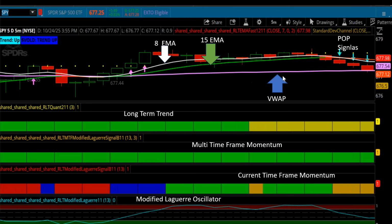This is the SPY super system on a 5-minute chart. This is what we use for all our intraday trades. We'll use daily charts for swing trades. Down here, we've got the keys to this. This is called the modified Laguerre oscillator. It's an oscillator that has the divergence stripped out. This is just straight, pure momentum, the best one I think there is, and you can watch it going up and down between 0 and 100.